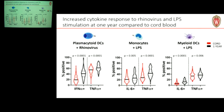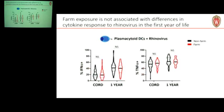So are you comparing and contrasting farm kids from non-farm kids? So what are we looking at here? So here, up to this point, I was just showing all children all together. So the next slide is actually where we're getting to the farm exposure association. We want to see if that showed any further differences between the age groups.